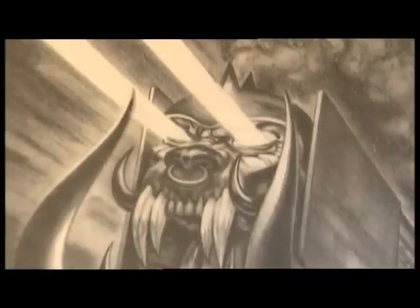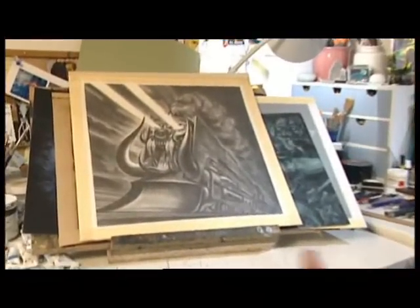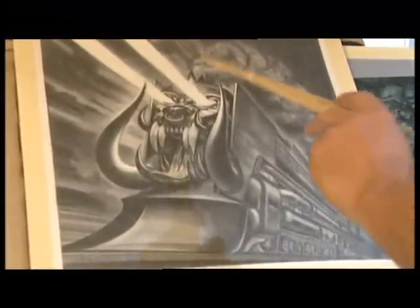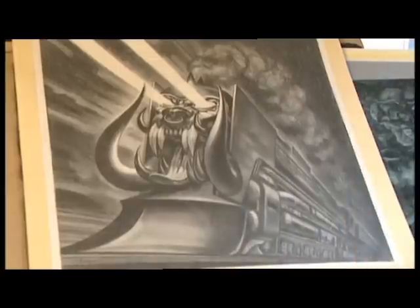Orgasmatron, going in the opposite direction. I decided to turn it so it was going out of the picture rather than you coming into it. The eyes were going to be more like lights than they ended up being on the original version. In the original version, we had a lot more sparks and stuff flying. Probably Lemmy's input as well.